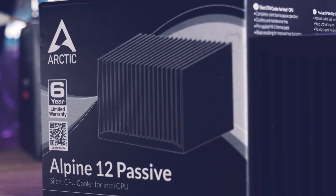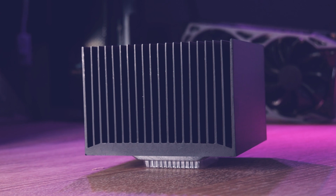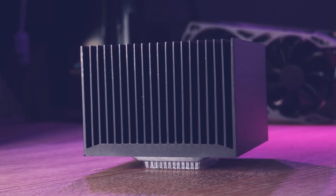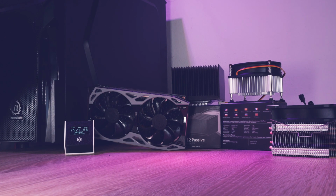More fancy, but for weaker CPUs, is this heatsink by Arctic. This allows you to passively cool a CPU up to around 50 watts. So a fanless, noiseless setup I want to try for yet another project. So you see what I meant when I said many different parts for many different projects.